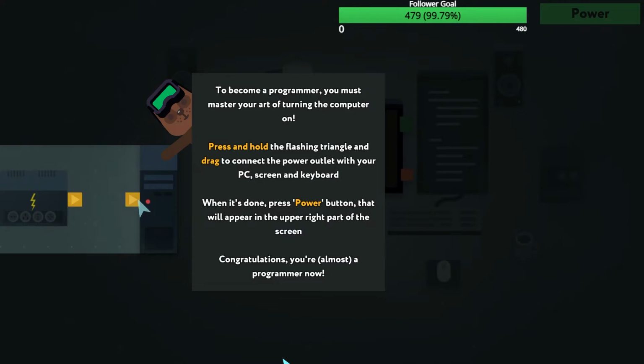And this is a game that also teaches you about computers, to teach them some things. So let's get started with the game.